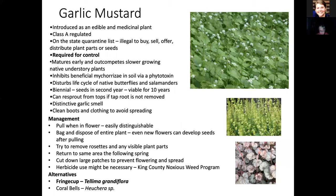Garlic mustard. So this is a plant not a lot of people are aware of. It was introduced as an edible and medicinal plant. It is on the Class A list, regulated. So anything on Class A is required to control. You'll see it sometimes in natural areas, woodland areas and forests and parks. It is on the state quarantine list.